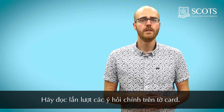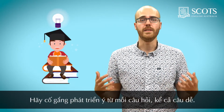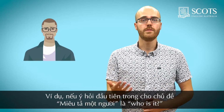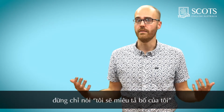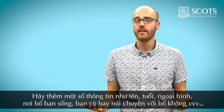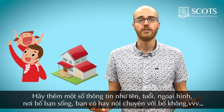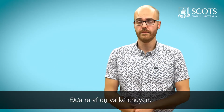Tip 1. Go through the bullet points on your task card in order. Try to develop each point, even for the easy ones. For example, the first bullet point for the topic, describe a person, is who is it? Don't just say, I'm going to describe my father. Add more information such as your father's name, age, what he looks like, where he is now, how often you speak to him, and other information. Be sure to give examples and tell stories.